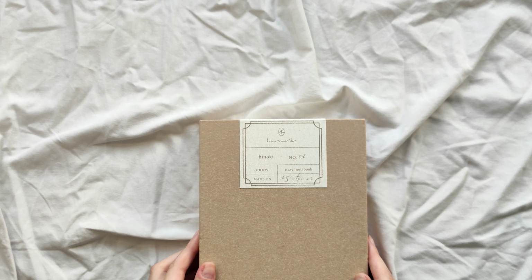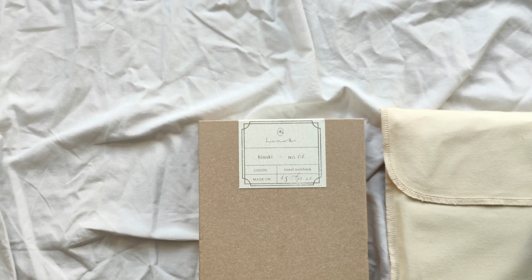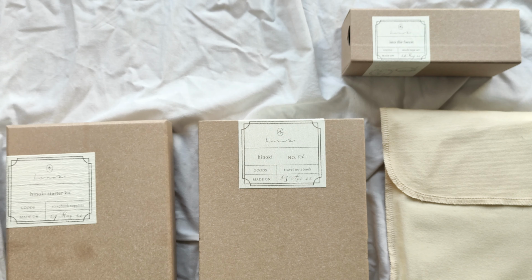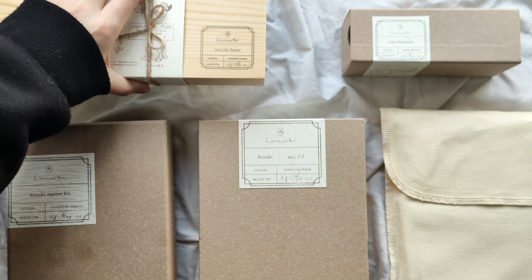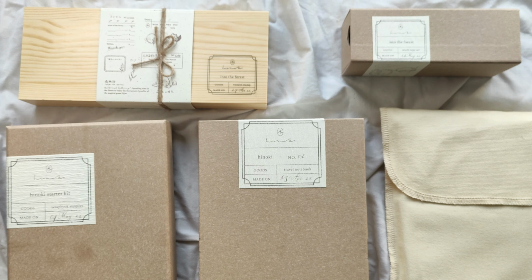The first thing that I'm going to show you in this haul is going to be the traveler's notebook that I'm going to use for 2023. Everything in the packaging of the whole collection that I got in the mail didn't come with any plastic. Everything was wrapped in either thick paper or cardboard, and I was really happy that nothing had plastic on it.